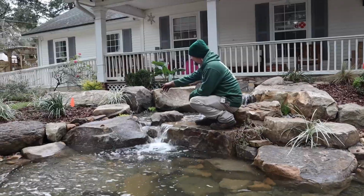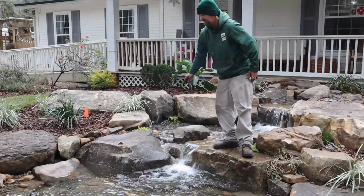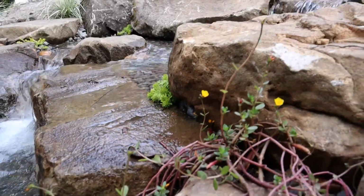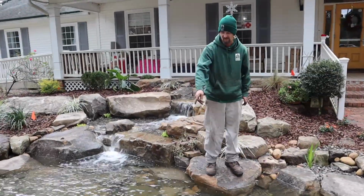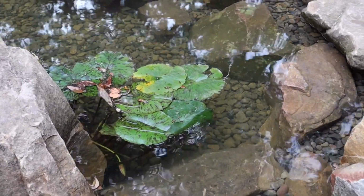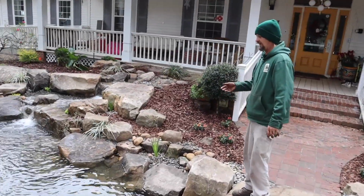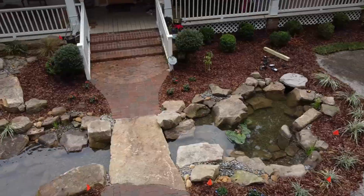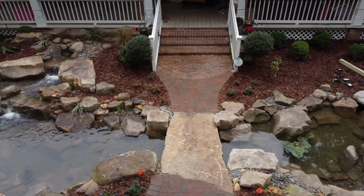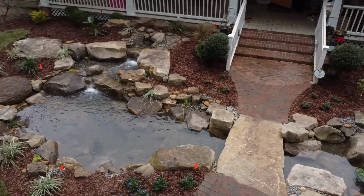So we have some marginals in here. We have some sedum, some other aquatic plants that whenever they grow in and fill this space in, it's going to look amazing. We have a tropical lily there, and we have a hardy lily over there in that section. Great thing about these marginals and these water lilies is it just adds another layer of filtration and another part of the ecosystem that allows the water to stay so clear without having something like chlorine, like a pool.